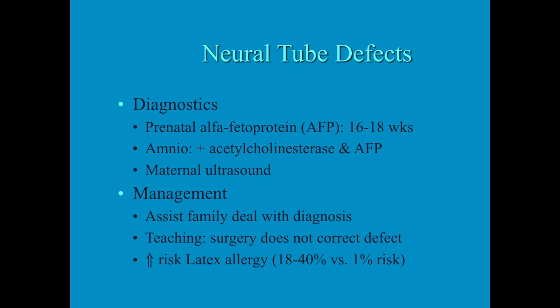But there are going to be some women who come into OB, into labor and delivery, with no prenatal care whatsoever, and so we can be caught off guard and a complete surprise. When we manage these type of disorders, we have to assist the family in dealing with this diagnosis and realize that any surgical procedure that we do for these kids is not going to completely correct the defect. This child will have lifelong defects.